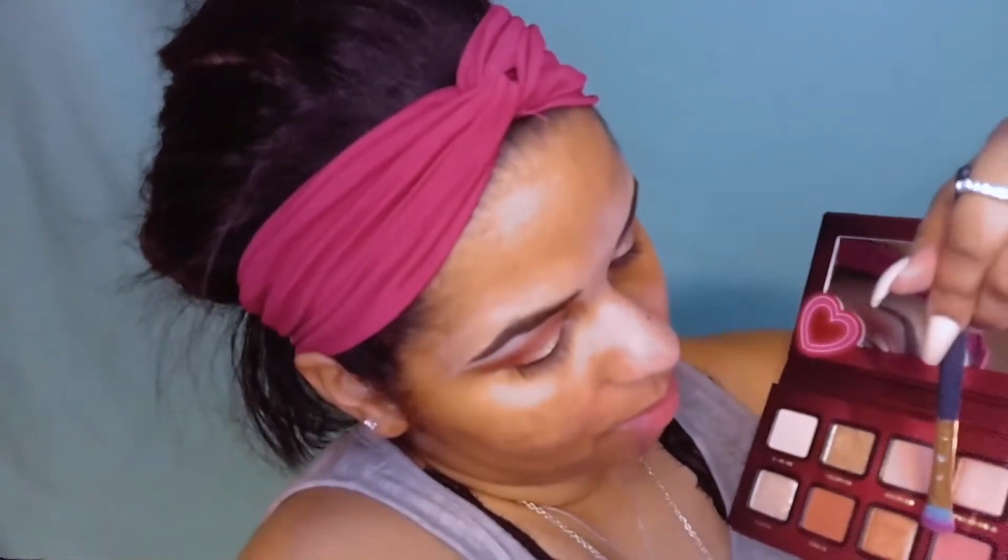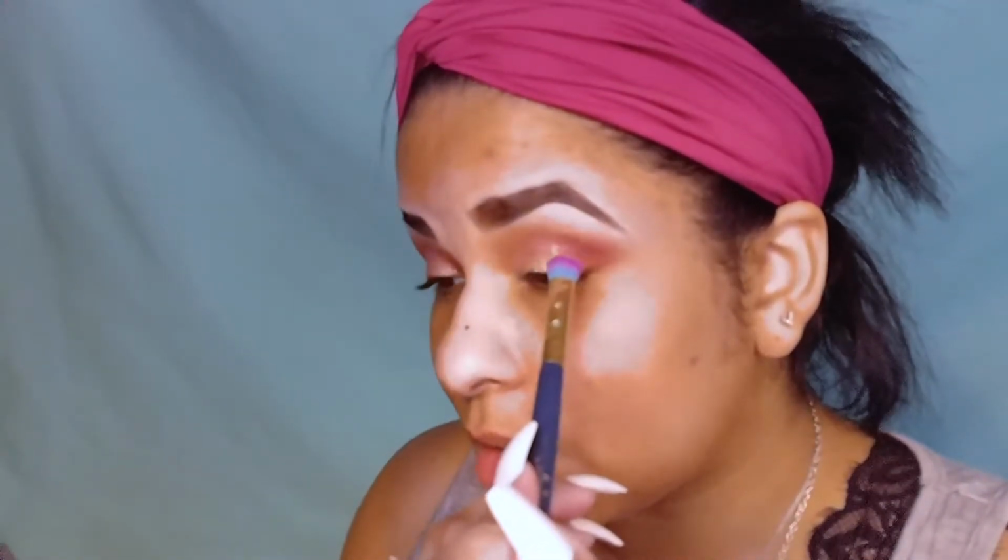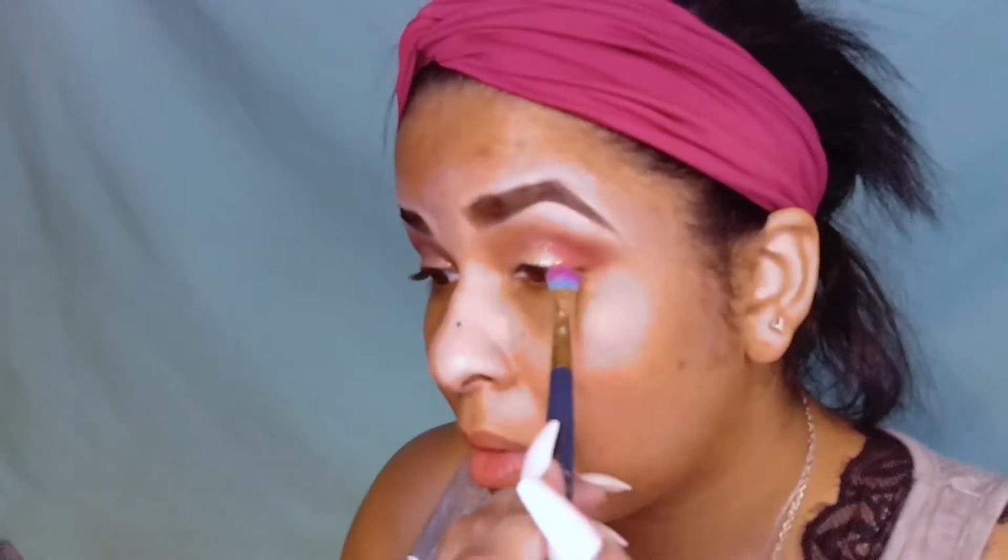Okay, Chancla. Okay, so I went in, I grabbed the SL Miss Glam brush I usually use to apply matte shadows. And I want to apply Senorita, which is this beautiful orangey pink, like a warm pink shade. I want to apply it to the other part of my lid, between Chancla and Hot and Spicy, just so I could see. I want to use that as a lid transition between the two. Oh, that's pretty. I like that color.